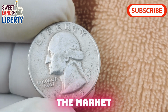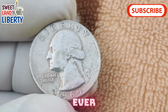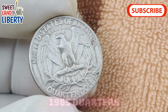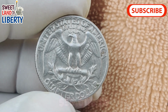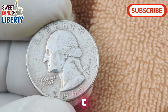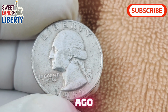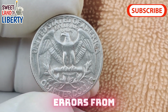Chapter 5: The market today, why the value keeps climbing. As of 2025, collectors are more passionate than ever. With renewed interest in rare U.S. coins, the market for 1965-error quarters is booming. A few certified silver 1965 quarters have sold for $14,000 in circulated condition, $35,000 in uncirculated condition, $140,000 for a PCGS MS-68 example, one of the finest known. This means the right 1965 quarter, pulled from circulation decades ago and forgotten in a coin jar, could change someone's life.